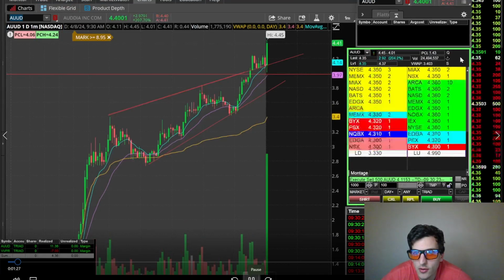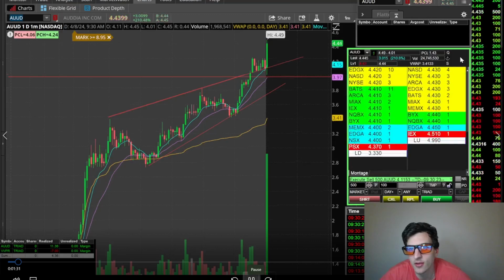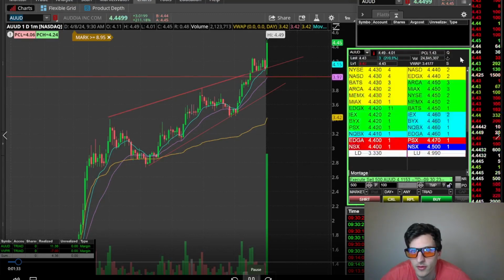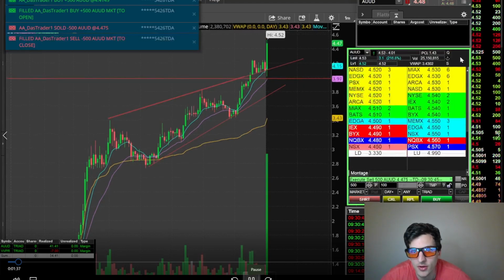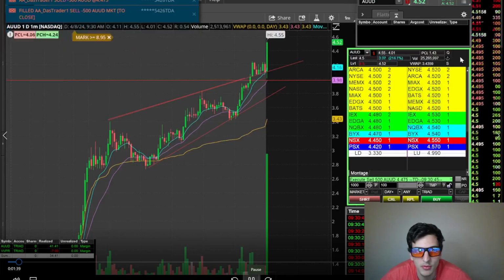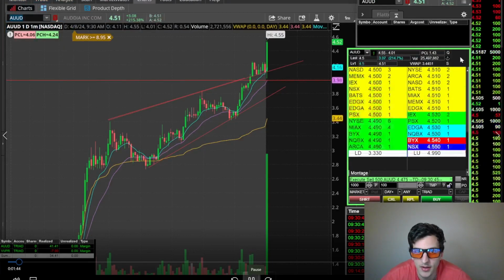It's pretty much like throw a dart at the dartboard, and hopefully you get a good trade. It's hard to manage risk when it's moving this fast. But I was able to get a couple trades. I even actually got up maybe 150 bucks or so until I started giving back.